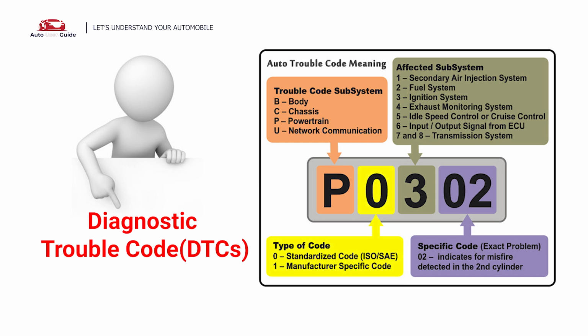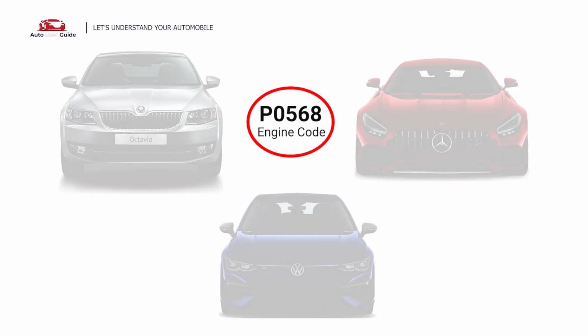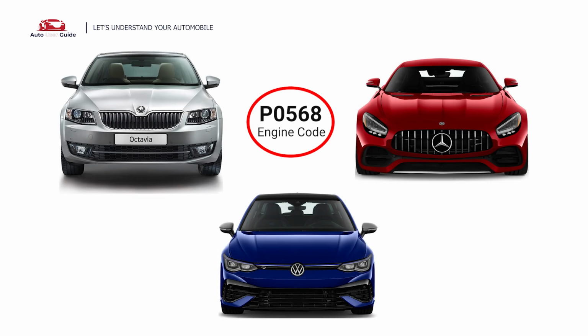Each DTC code corresponds to a specific issue in your vehicle. This error code occurs in any OBD2 equipped vehicles, especially those manufactured since 1996. It is commonly found in Skoda, Mercedes-Benz, and Volkswagen models.